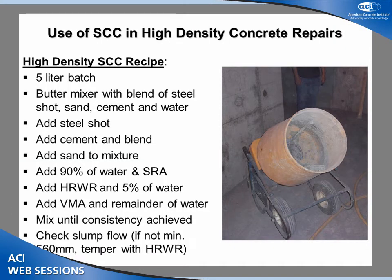So we batched small quantities, 5 liters or so, for a couple of reasons. One, the repairs were often small, so we didn't want to batch too much at one time. But also we didn't want any impact from the time delays on the mix, including the flowability, segregation potential, and all that kind of stuff. So we kept the mixes small, and we did it in a portable 30-liter mixer, a masonry mixer.